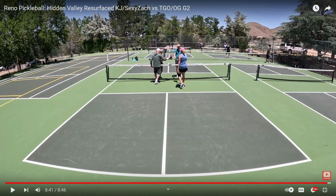Again, I think all four players are very, very good players. And I think that Mike and Sherry did a great job of hitting the majority of the balls to Kathy and not Zach, even though at the end of the game, Zach is the player who made 2 or 3 unforced errors in a row and kind of gave the game to Mike and Sherry. Again, a very well-played game in Reno, Nevada.